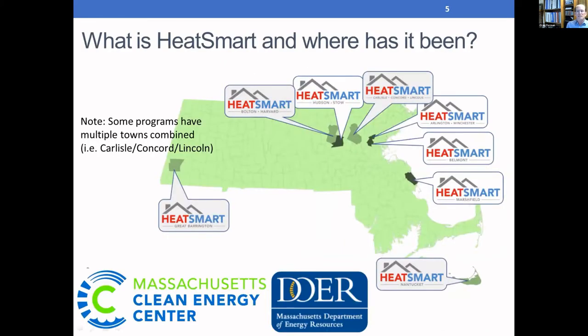This program is in its fourth year. Unfortunately, it's the last year. There are going to be no grants available next year. And so we're lucky to have gotten in on this. There have been a total of 15 communities, including this year. We have Melrose and Newton this year. There have been 15 communities that have done HeatSmart programs, all the way from Great Barrington in Western Mass to Nantucket. And these programs are financed by grants from two state agencies, the Mass CEC, which is the Clean Energy Center, and the DOER, which is the Department of Energy Resources. And we really appreciate your help. We would never have been able to do this without all the help we've gotten from them.